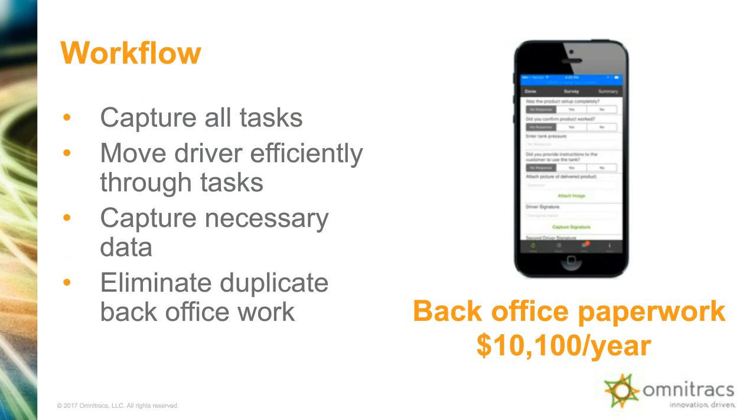Workflow. This is one of the key areas that folks said were very important to them as well. Part of the perfect delivery is making sure that every step of the delivery is taken care of. That might be a survey of the loading dock. It might be a survey of the customer inside. It might be a survey of shelf space. It might be a list of tasks that the driver needs to follow at each and every stop.